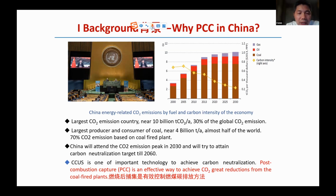So, you know, the Chinese government has already announced that China will attain the CO2 emission peak in 2030 and will try to attain the carbon neutrality target by 2060. So CCUS is one of the important technologies to achieve carbon neutrality. There are a lot of CO2 capture technologies, as you know, but post-combustion capture now is an effective way to achieve CO2 great reduction from fossil fuel.